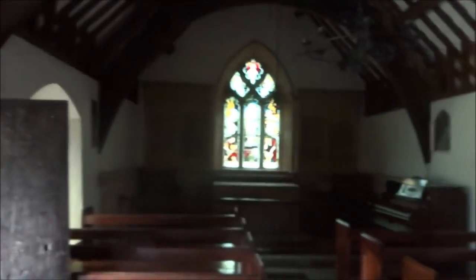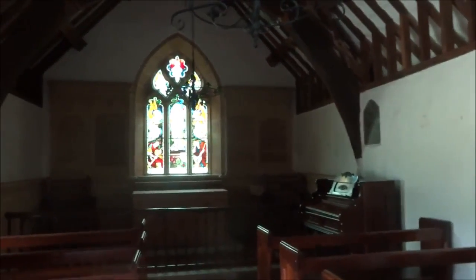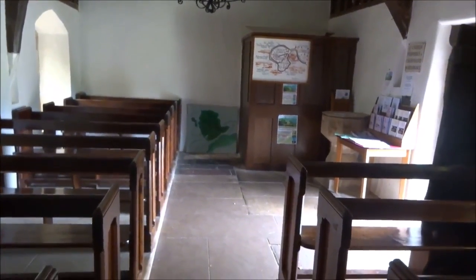Of course, it may still be used for services. Of course, this church doesn't date back to 630, but a church has probably been on this site since that time. This church again, it's looked after by volunteers.